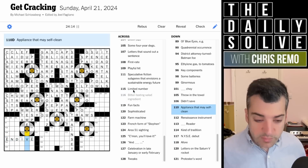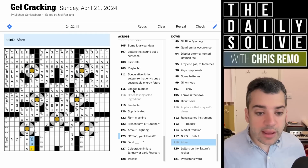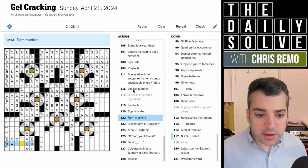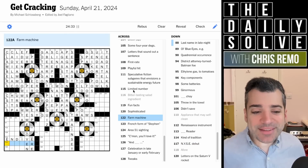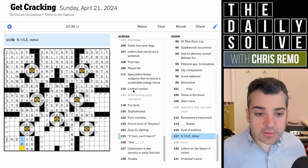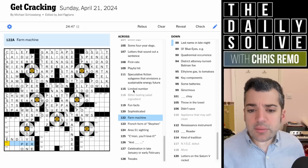Appliance that may self-clean would be an oven, often have self-cleaning cycles at high temperature. A four would be air, so before this happens, ere it happens in a poetic sort of language. Farm machine could be a baler, maybe, for tying hay bales. Let's see if that works. No, that's not right. Because NYSE debut is a New York Stock Exchange debut, and a debut on a stock market is a company's initial public offering when shares are first sold on that market, or I guess in advance of it.